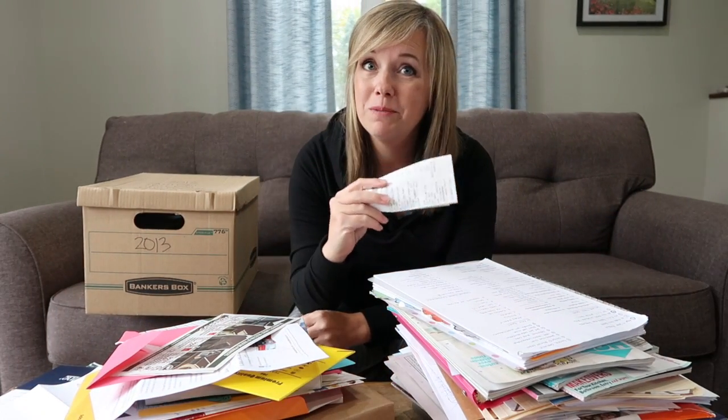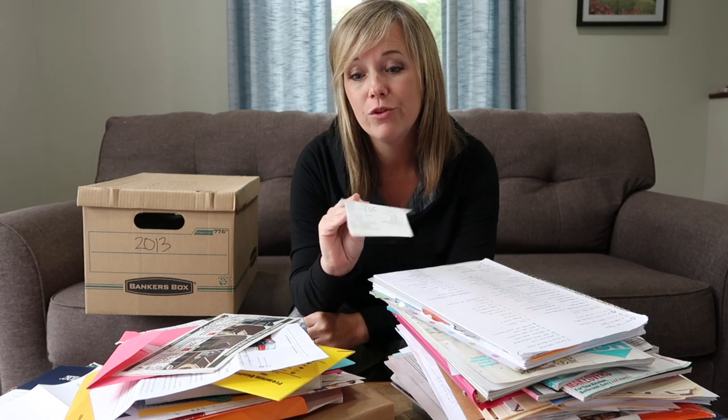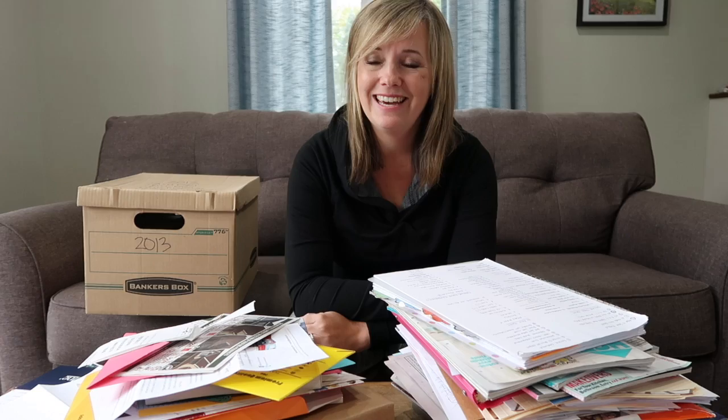All right, receipts. If it's a business receipt, I have a place for this. Or if it's a receipt for something that I think I might need to return, I have a folder for that as well. Every other receipt, groceries, gas, anything like that that I just get on a daily basis, I do not keep those receipts anymore.